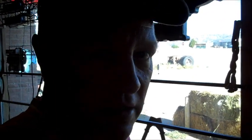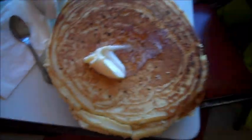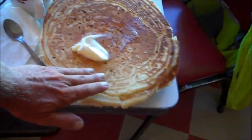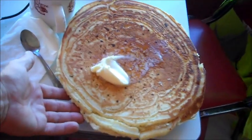So if you order a pancake here at the Split Rock, this is what you're going to get. And for size comparison, here's my hand. This is a big pancake.